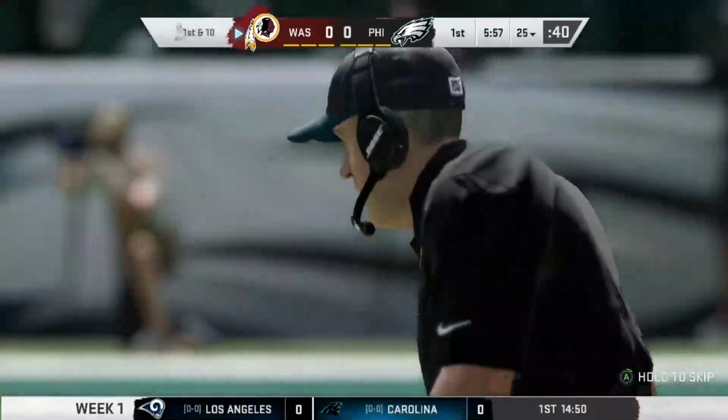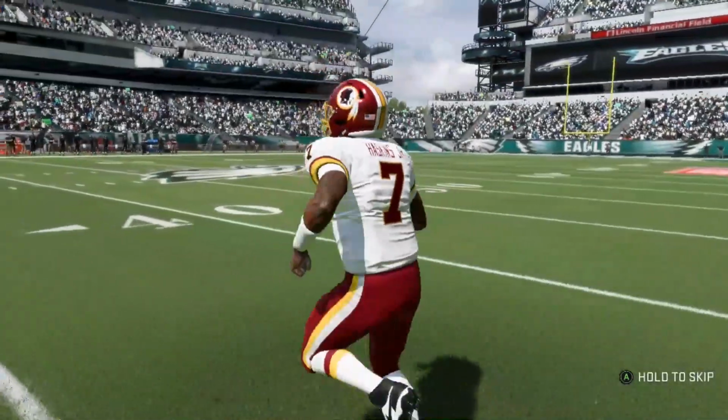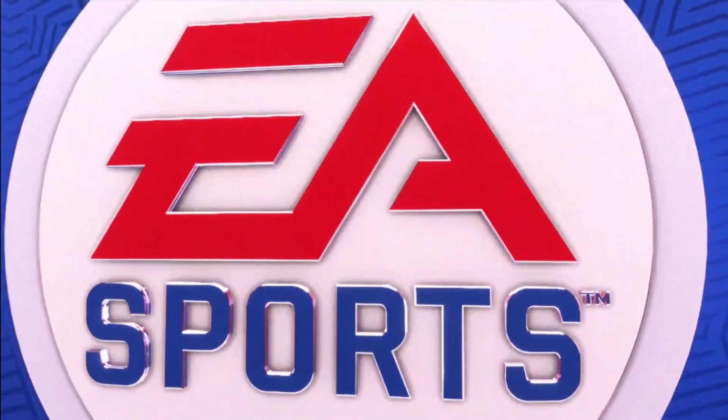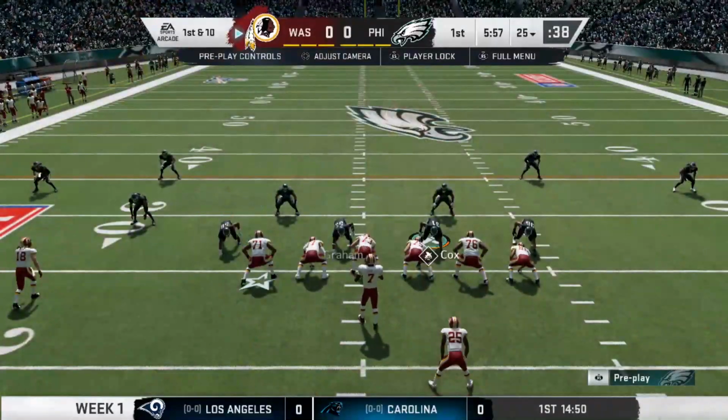And not a bad return here. He gets it out to the 25-yard line. Out comes Dwayne Haskins to lead the Redskins. The rookie QB wearing that number 7 jersey, the 15th overall pick out of Ohio State.